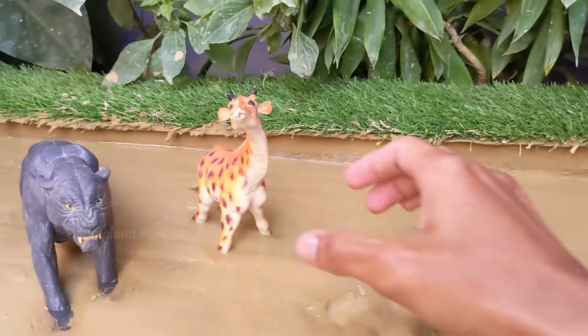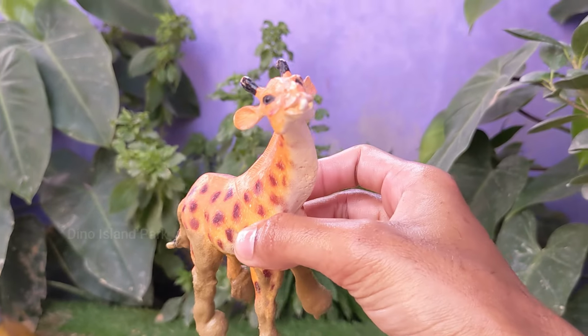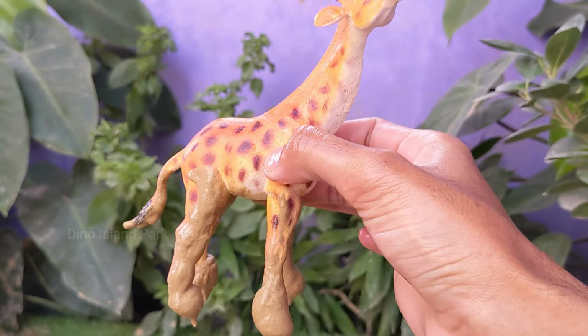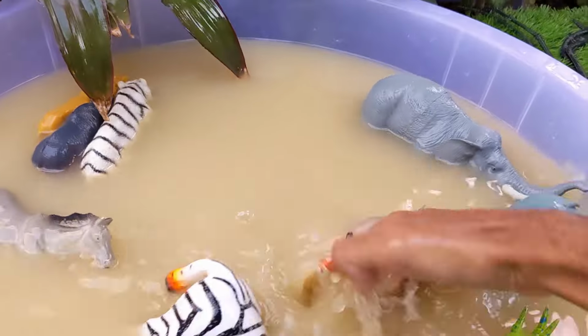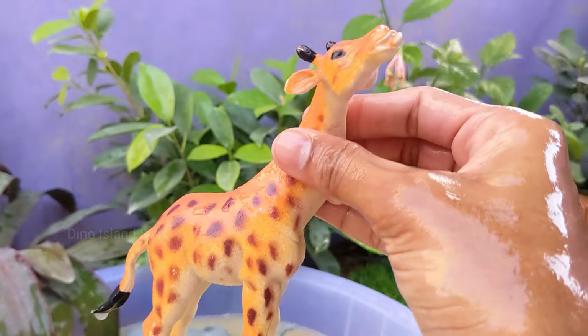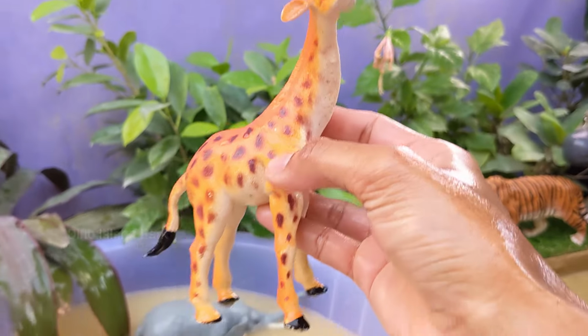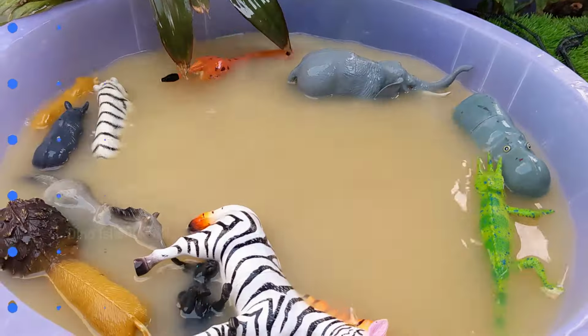Tales from the tallest creature, giraffe. Giraffes are the tallest land animals on earth with an average height of 16 to 18 feet, 4.8 to 5.5 meters. Their long necks can make up about one-third of their total height. Giraffes are herbivores.